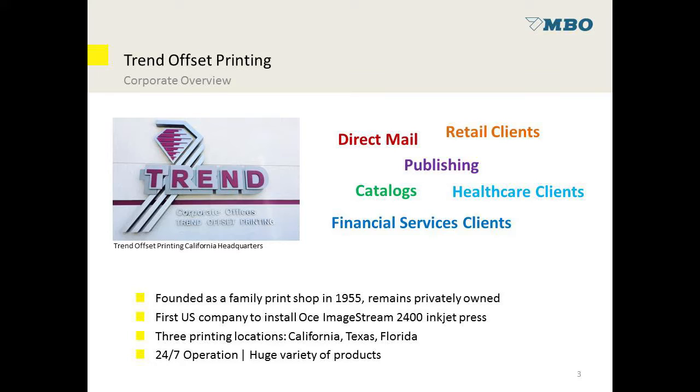They were looking at putting in an inkjet press last year. As it says, they chose the Canon 2400. I'll let Canon describe why and when on the press side. I'm going to focus in on the finishing piece of that. They are in three locations around the country: California, Texas, and here in Jacksonville, Florida. And a large variety, very, very 24/7 and customer focused.